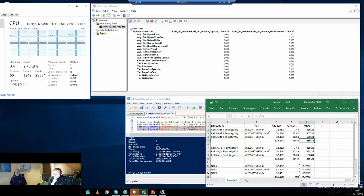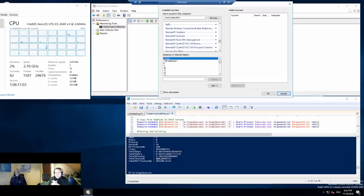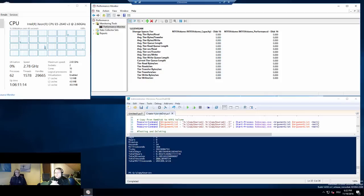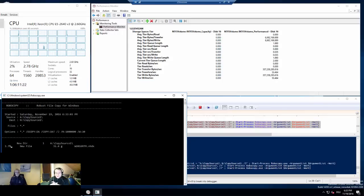So now the destaging is finished. Don't forget to change out the performance counters. Ah, you're right, of course. Let's do this, and we go here. Now we want the NTFS volume, right? Disk 13, that is. Here we are. I take all three commands and kick them off. There we go. So we have our copy.